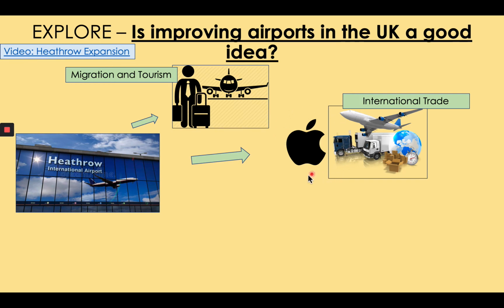For example, iPhones and computers that come from Apple. This is for a few reasons. The first is security. Air travel is safer and there's less chance products will be broken or stolen or lost flying by plane than by ship. Not only that, the products reach people faster.